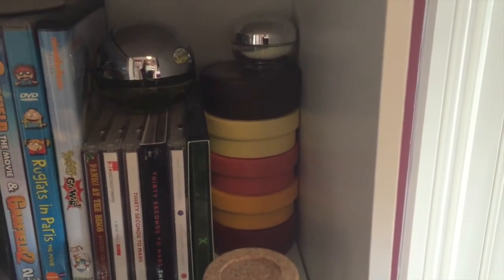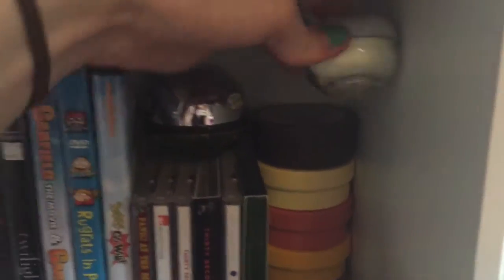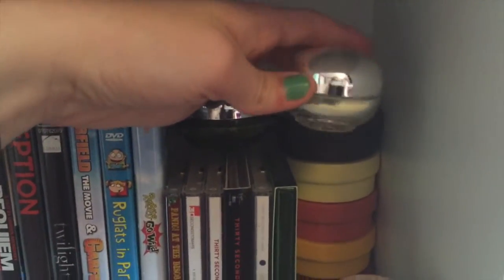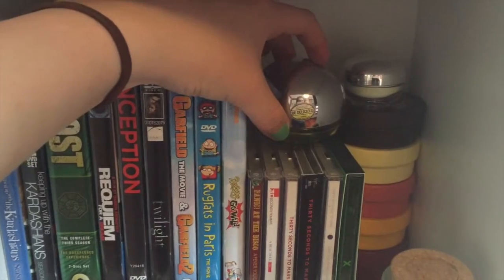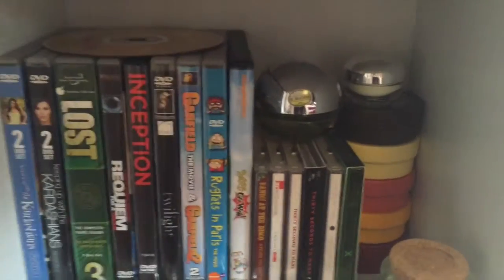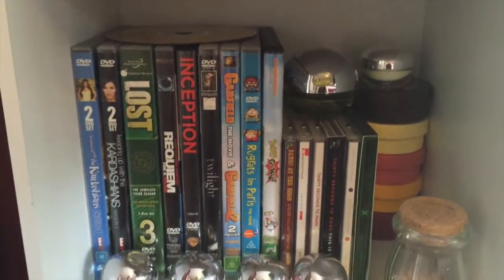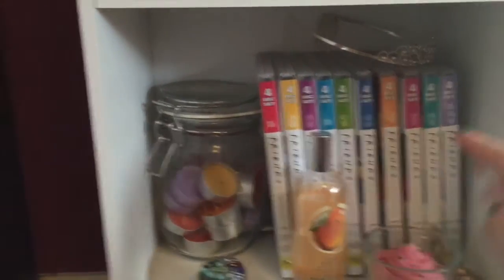I think I have a couple more, but I've just been using them lately, so they're out. And then I have some glow-in-the-dark powder in a little thing, which is so random, but I got it from a magic shop with my friend Vaughnie. Here is the old version of my DKNY perfume before I got the big one, and I've kept that because I just love perfume bottles. Here are all of the seasons of Friends. Friends lovers out there would appreciate it.